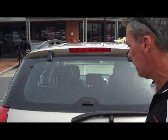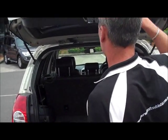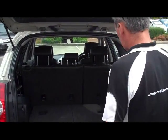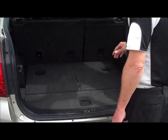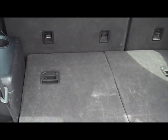As I mentioned, we've seen the feature of the glass window that does open on its own. You also have just your handle to release the tailgate. Gas struts to lift it right up out of your way. As you notice, very roomy in the back of the Captiva. That's with the third row seats down.